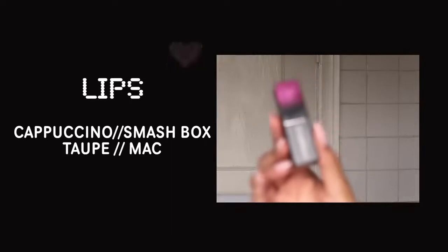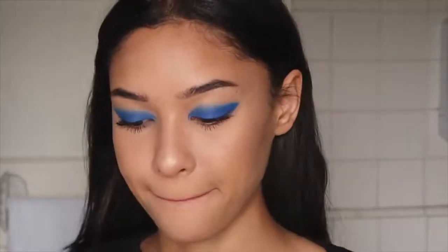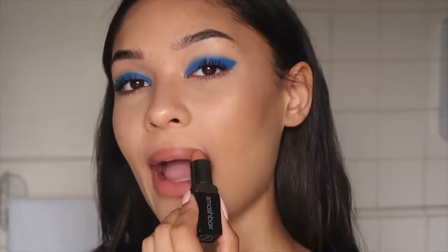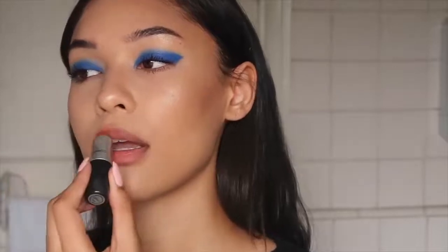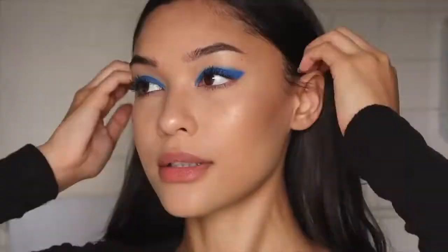And then lastly for lips, I used a combo. So the first one is Cappuccino by Smashbox, which is a really nice nude. I prefer it more in the winter, but now that I have a slight tan, it does wash me out a tiny bit. So what I like to do is add Taupe by MAC, which is my all-time favorite nude in the world, and just dab that over the top so it suits my skin tone a little bit more. This is the finished look.